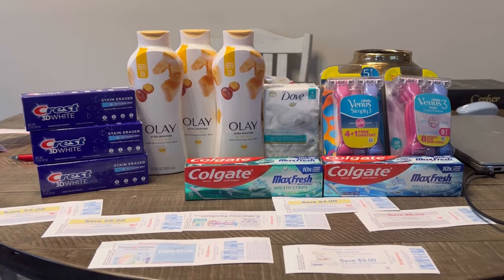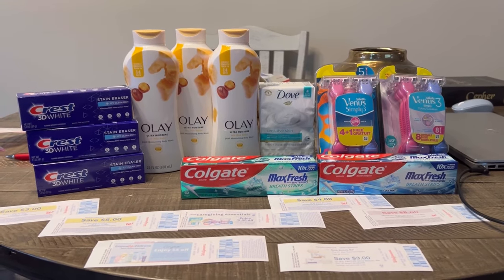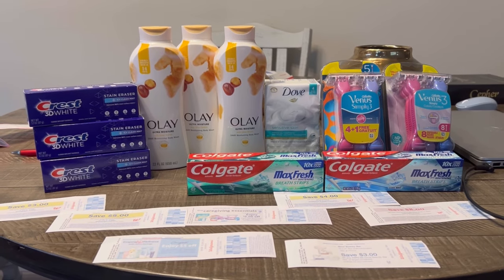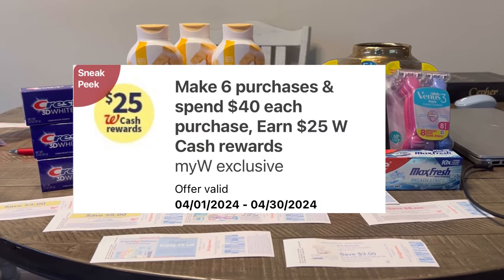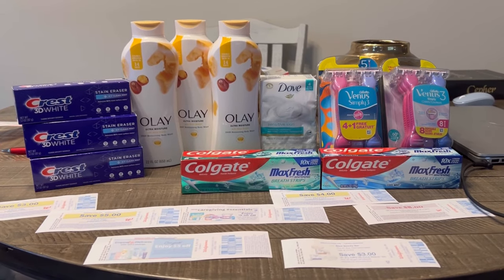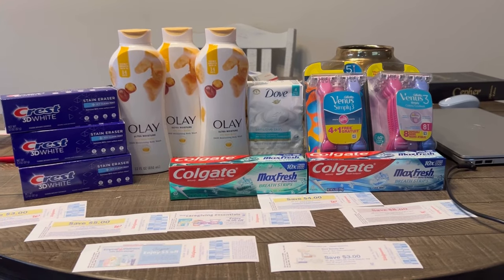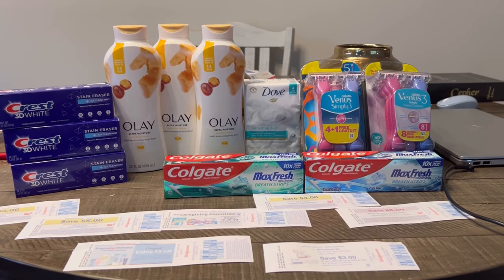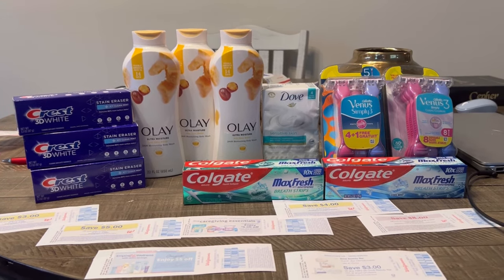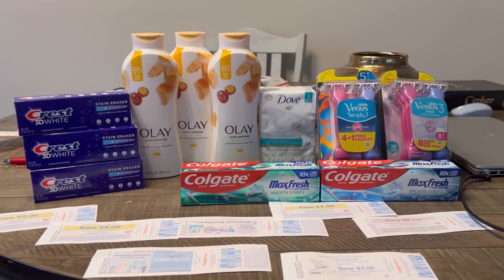But this is a great haul for today. Now, unfortunately, this deal did not count towards the spend 25. I meant spend 46 times to get the $25 in cash rewards. I wanted to try and get that this month because my cash rewards are kind of weak. They're leaving. And that's one way to rack up some extra points. But besides that, everything was fantastic.